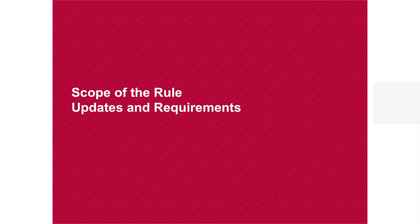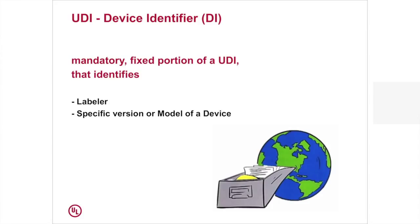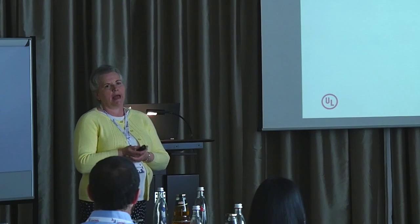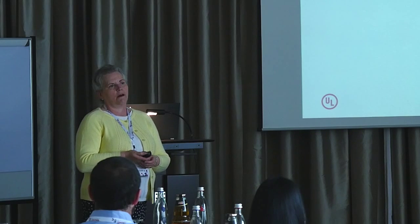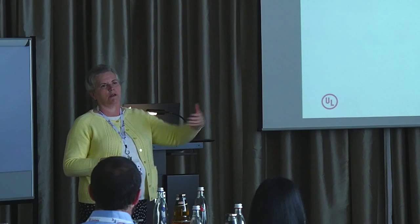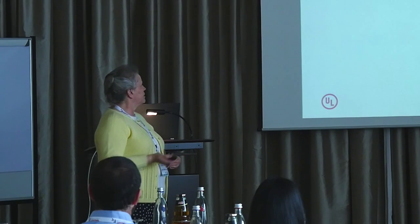So what is the UDI? It's actually a two-part system. The device identification part of it is a mandatory fixed part of the system, and it identifies who the labeler is and the specific model or version of the device that is assigned that particular identification. The labeler can be the person who manufactures the device, but it can also be the person who is responsible for the final labeling when it goes on to the marketplace. So OEMs or something of that effect could also be determined to be a labeler.